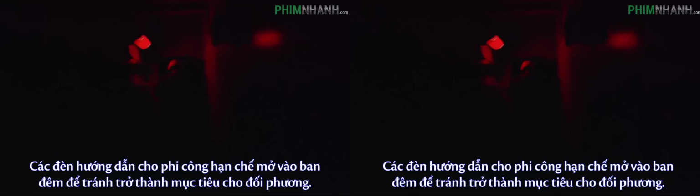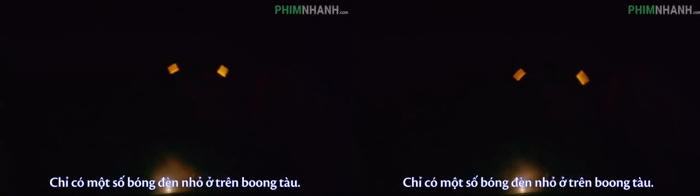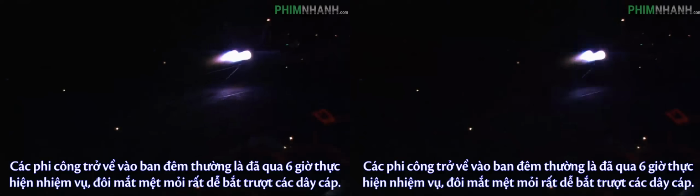During the day, the pilot can at least see the deck. At night, the carrier turns off all but a few lights to avoid becoming an easy target for enemies. Liquid vapor torches cast just small pools of light. The rest of the flight deck remains as dark as possible. From 3 miles away, the carrier looks like a pinprick of light. There's no way to tell which direction it's moving, and a fatigued pilot's eyes can easily play tricks on him. Pilots returning at night have often been aloft on missions as long as 6 hours. The extra fatigue leads to a greater chance of missing the wire.